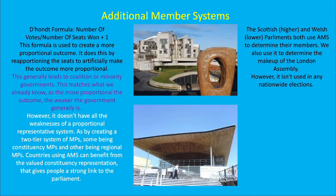We do generally see coalition or minority governments in AMS elections, with Labour, who have ruled well since the formation of the Senedd, always being in coalition or acting as a minority government. Whilst the SNP did come very close to achieving a full majority in the 2021 elections, they still had to enter into a coalition with the Green Party.